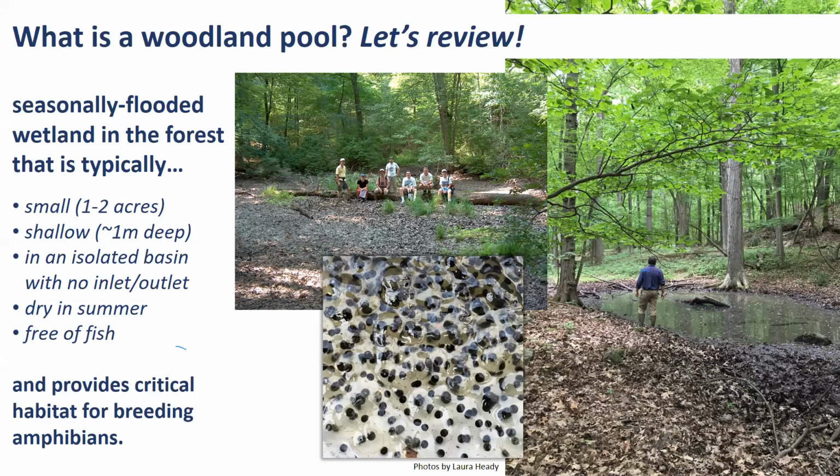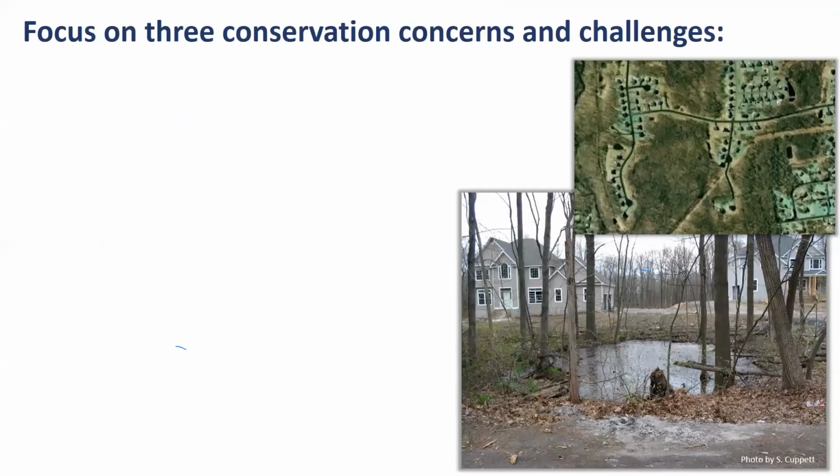So I wanted to take a few minutes to talk about how we can make sure that woodland pools and amphibians are here for many years to come in the Hudson Highlands and throughout their range in the Hudson River Estuary watershed in New York. Around the world, if you're reading conservation news, you're probably aware that amphibians as a group face many threats. Some of them are outside of really our individual sphere of influence on what we can change, but there are 3 key conservation concerns and challenges that I wanted to talk about today.